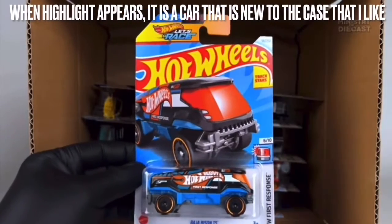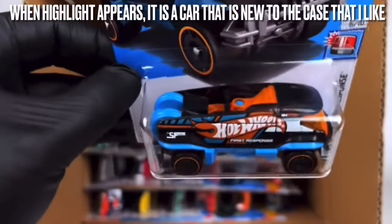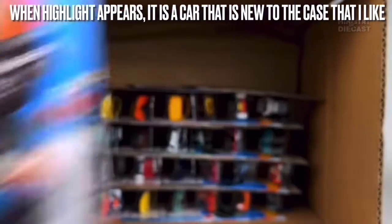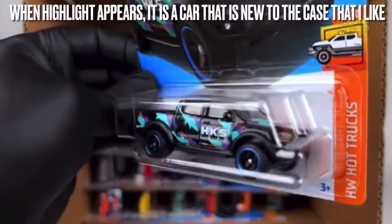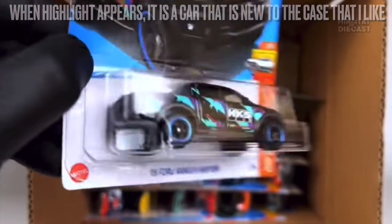Alright, so jumping straight into this reaction then, we first of all have the Baja Bison T5 done in glossy black. Receiving side tampo, it does roll on the Aerodisc wheels which have been done in black with this orange chrome lip. That is new for this case, but I'm not personally excited about it because it's a fantasy car.